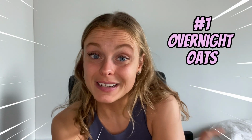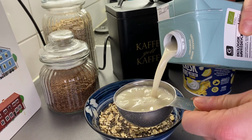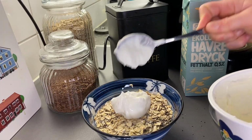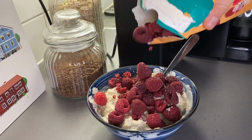So breakfast number 1 is overnight oats. This is easy to prepare the night before if you're training early in the morning. I just mix 2 deciliters of oats with approximately 1 teaspoon chia seeds, 2 deciliters milk, I use oat milk, and approximately 1 deciliter of low-fat Greek yogurt. This is lemon flavor. Then I let it soak in the fridge overnight, and in the morning I top it with berries or fruits.